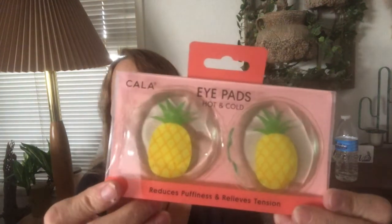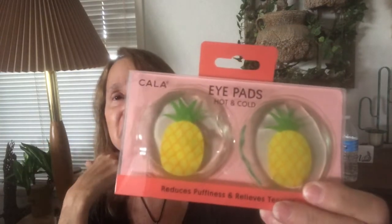And ooh, the first two things I see are eye pads, and you can heat them up or cool them down, and they are pineapples. So if you want to heat them up in the microwave or cool them down in the refrigerator, you just stick them on your eyes. How fun are these? So I'm liking these, and there's two pair. Is this a cucumber? I know these are pineapples, but are these cucumbers? Either way, they'll be great.